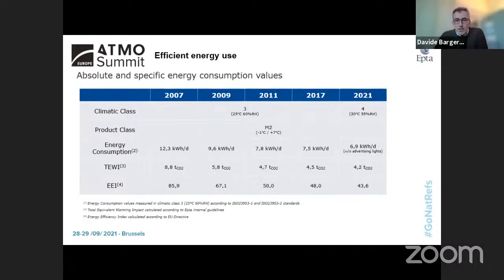The second slide, which is probably more interesting for the technical people, is the specification in terms of energy. We moved from climatic class 3 to climatic class 4, which means a cabinet able to perform in a higher class in terms of temperature and humidity. We keep the product class, of course, because the purpose is to maintain cans, bottles and drinks inside the units. But you can also see the energy consumption, and this is impressive because from 2007 to 2021 we cut it by half, maintaining an open front but increasing the number of products to keep inside.